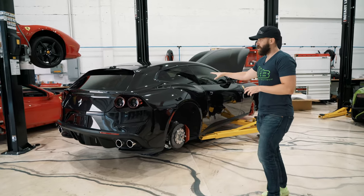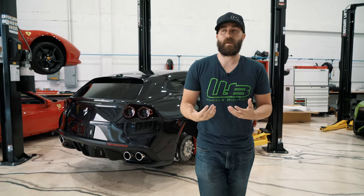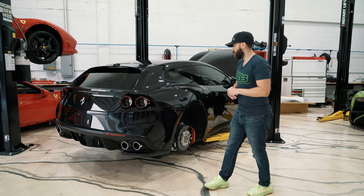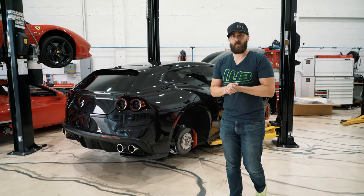So we decided on the GTC4 Lusso instead of something like a Urus and things like that, because I think last year, the year before that, we had already done that car. But this one's going to be very, very cool. It took us probably a couple of weeks to find the right one for us.